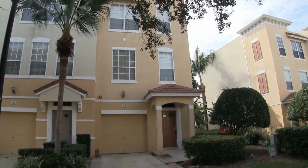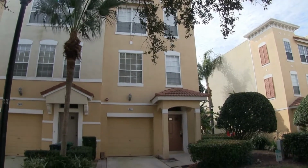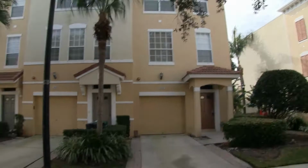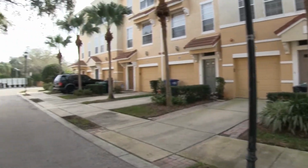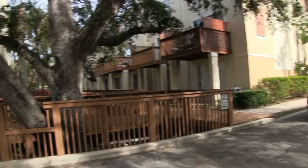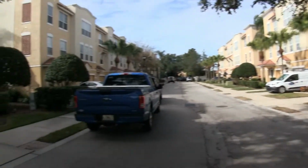We're out at 3112 Bayshore Oaks. This three-story townhome is in the Bayshore West community. It is a gated community, and it is just north of MacDill Air Force Base.